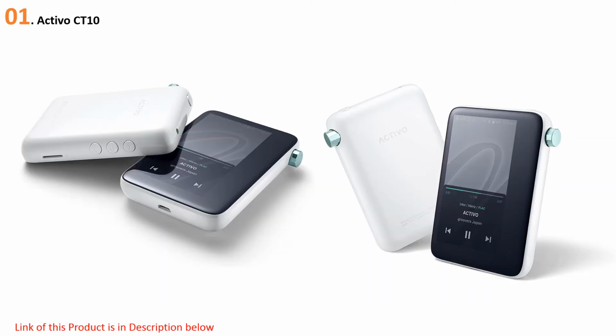At number 1: Activo CT10. If you're serious about sound quality and have a decent budget, the Activo CT10 is worth a hard look. The CT10 features a 3.4-inch touchscreen, a 3.5mm headphone jack on the top, and a micro USB port. The battery should be good for up to 10 hours of use.